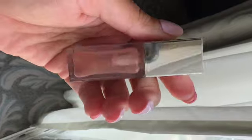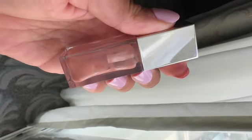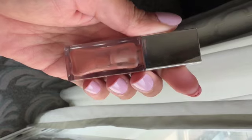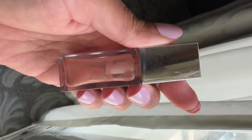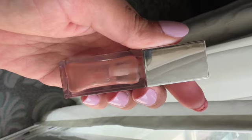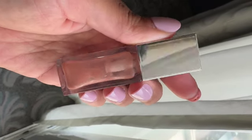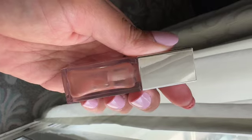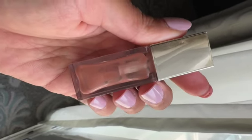I've spoken about this in my lip oil formula review. It's a nice product, but in my opinion, it's not a lip oil, so I wouldn't repurchase it with the mindset of this is a lip oil. To me, this is a lip gloss. I'm not really sure why it's marketed as a lip oil. Maybe Sigma knows something that I don't. So in the future, I would not buy it as a lip oil. It's a nice gloss.